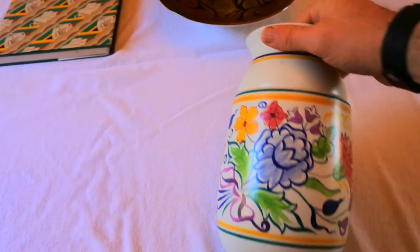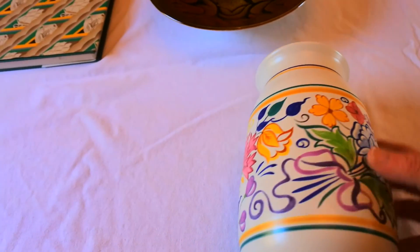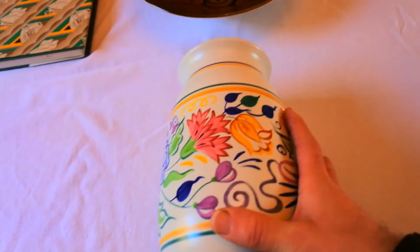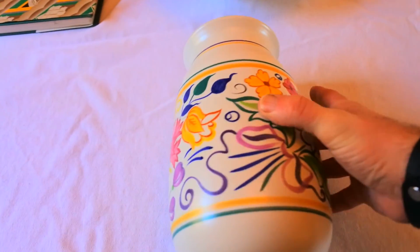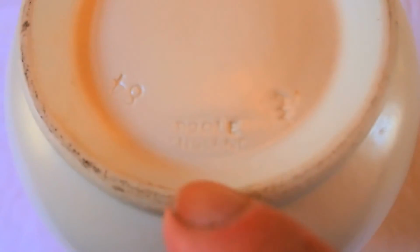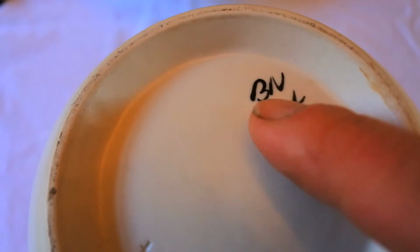Okay, so the first piece we're going to start on here is known as their traditional range. They've done these types since the 30s all the way up into the 60s. Some will have blue dashing around the rim and things. These pieces, they don't pull a fortune, probably about £30, £40. They're all hand painted. I'll show you the marks underneath. So in this particular vase we have Poole England inscribed. The 84 will be the shape. You have here the artist mark, BN over K.